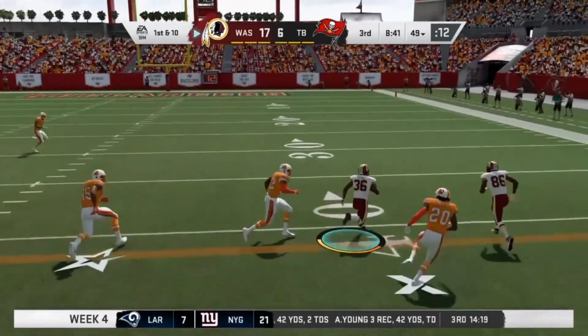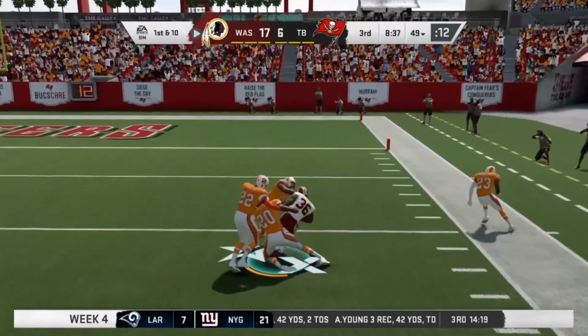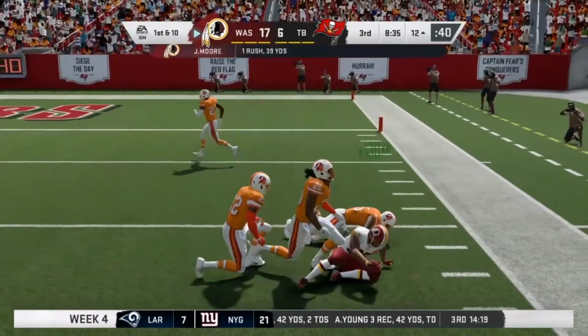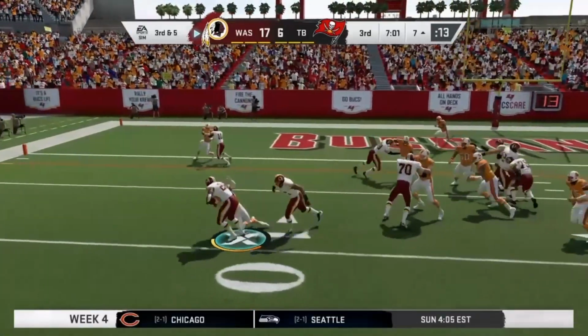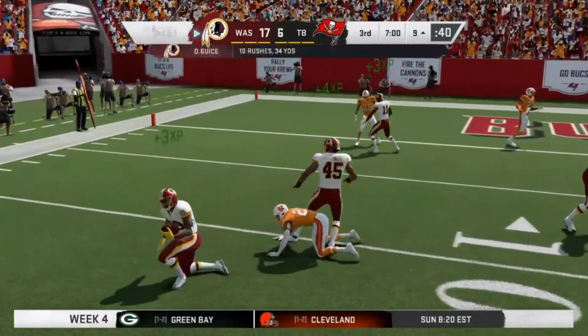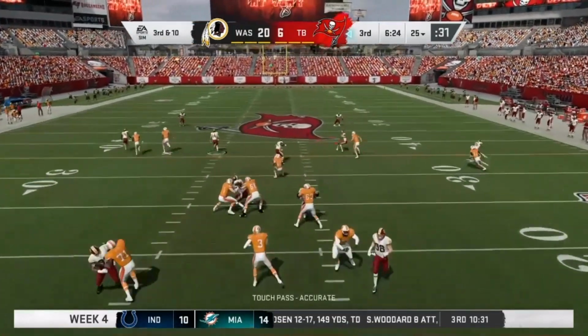Here's Jeffrey Moore. Jeffrey Moore cuts and gets into the open field to the outside. Nice cutback. And it's going to be down at the 12-yard line. So Jeffrey Moore, the rookie out of Penn State, setting up the Redskins here. But Guice can't do much, and it'll be an easy Will Lutz field goal.